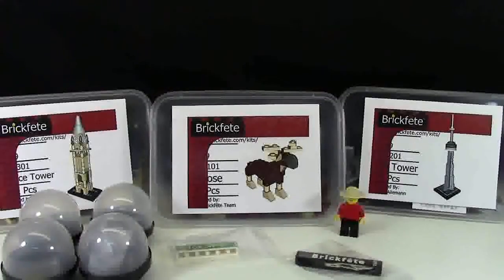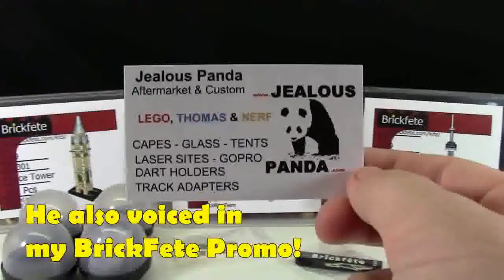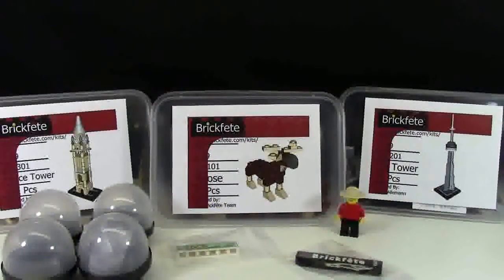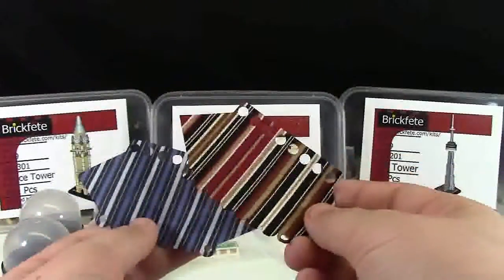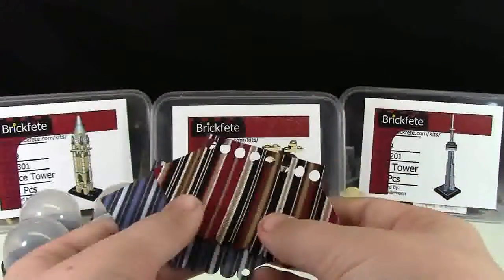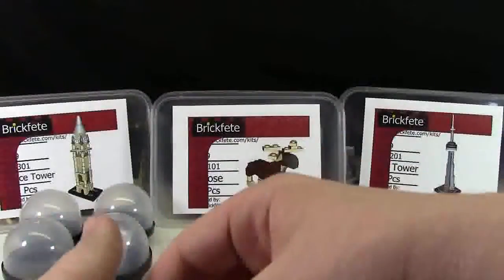Next up from the vendor, Jealous Panda, Chris, he actually does a lot of organizing for Brickfete. I got some things from him. He was having a 2-for-1 deal when you like his Facebook and Instagram and stuff like that. So I got 2-for-1 arches, and these are really cool arches for buildings and stuff like that. And they were only $5 each, so that was a really good deal. When you buy one, get one free, it was awesome.